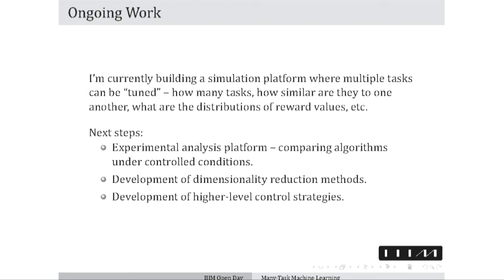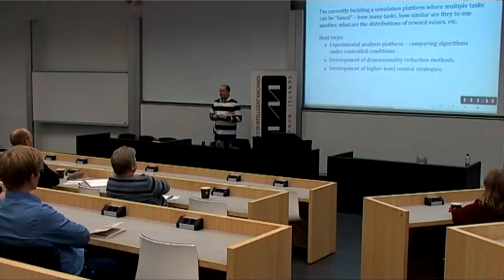So right now what I'm working on is building a simulation system where I can abstract away the ugliness of having real problems, which will come later. Right now I'm looking at generating artificial problems where I can control parameters and see, in a much more controlled setting, what happens when I choose this technique versus this other one for different sorts of problems. The next steps here, I want to build a system where I can start to compare these things.